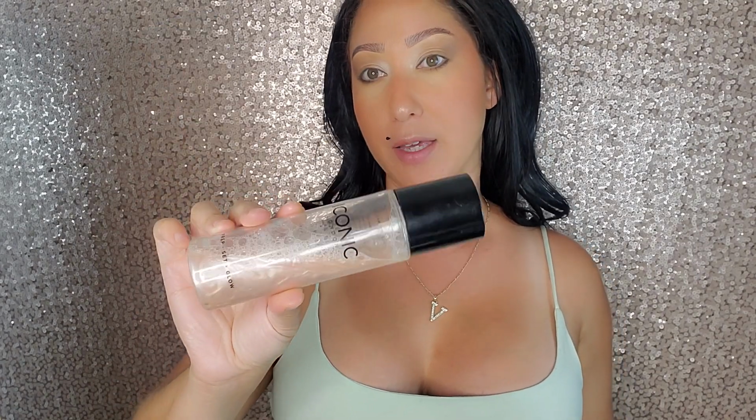And then at this point, I like to set my face before I do my lashes and lipstick with the iconic Prep Set and Glow. This one smells super good and it leaves a nice little shimmer on the face, so it looks really fresh. For eyelashes, I've started using the Ardell Speedy Active Lash. This is my new favorite lashes because they are nice and full.